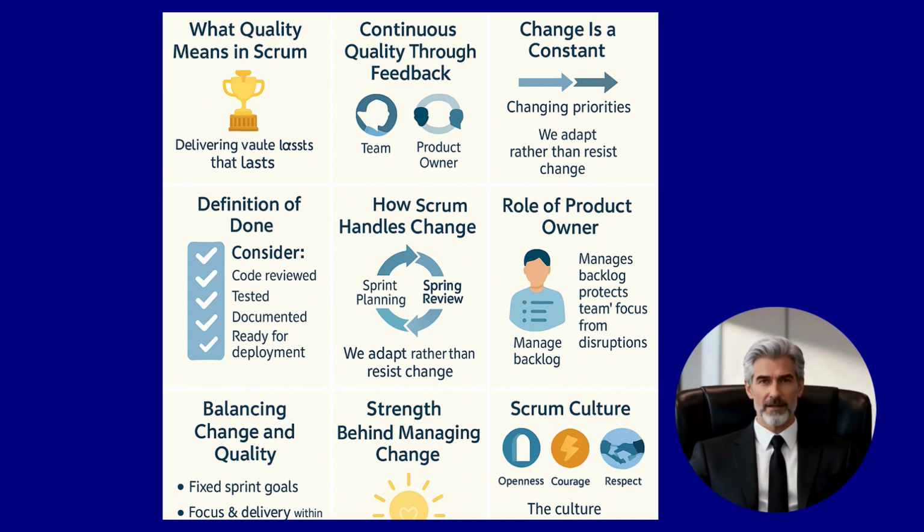Now let us understand what quality means in Scrum. In traditional projects, quality is often something checked after the work is done. But in Scrum, quality starts from the very first sprint. Quality isn't a department, it's everyone's job. It's built into how the team plans, works, reviews, and improves.